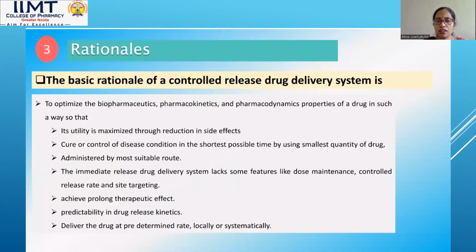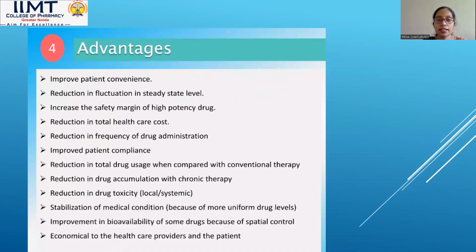Now, what is the rationale of controlled drug delivery system? Its utility is to maximize the reduction in the side effects, cure or control the disease, administer by a suitable route, achieve prolonged therapeutic effect in drug release kinetics, and deliver the drug at a predetermined rate locally or systemically. Now, what are the advantages of controlled drug delivery system?